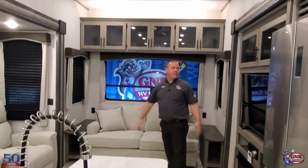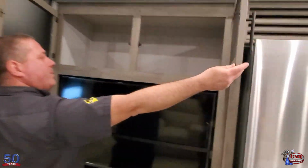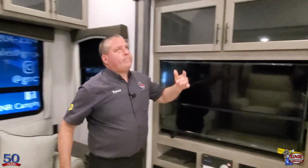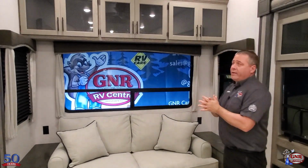It's an unbelievable amount of storage. Look at this, this is huge. That's like the third bedroom. Just kidding. Anyways, it's huge. And they latch nice. I know you're not traveling down the road in this, but you still want something that's very good quality to take the normal day-to-day use.